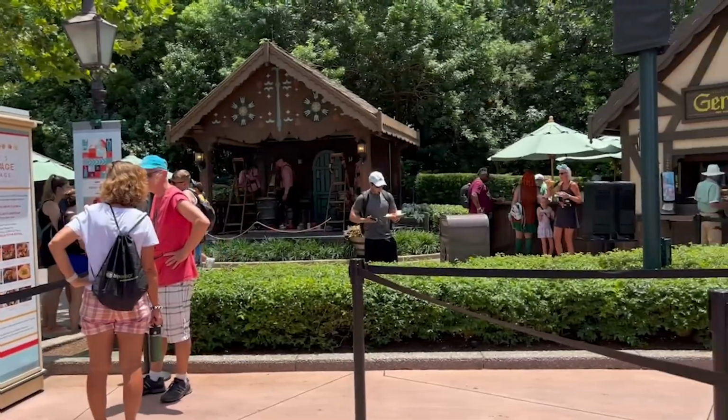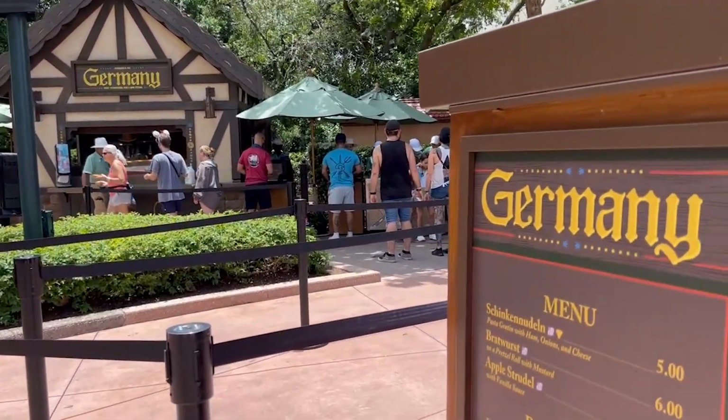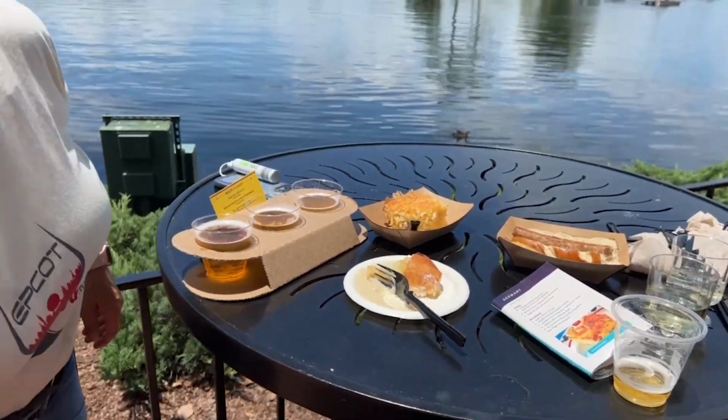Love it here. Just finished everything at the Germany booth. There are 3 different food items, a beer flight, and then 2 wine options. One of them is no alcohol. It says there is 0.5% alcohol in it, so there's technically that. They're both Rieslings, not our favorite.